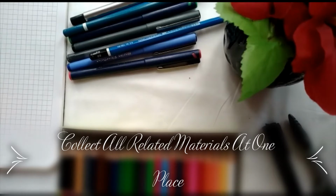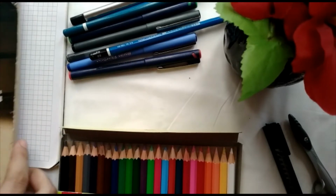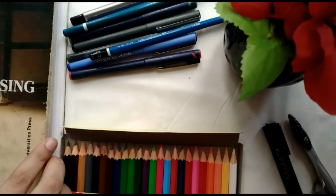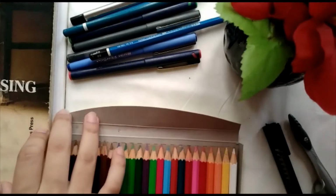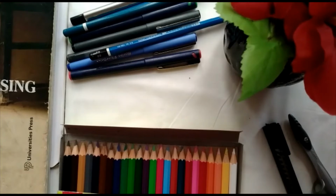So the first tip is to collect all of your study related materials in one place before starting your note-taking procedure. For example, your textbooks, your papers, your pencils, pens, compasses, etc. It is very useful for your mind to concentrate and focus on the subject rather than deviating and running around the whole place to fetch a pencil or a pen. And I find it really useful for time management because it saves a lot of time if you just bring all of your stationery materials to one place before starting.